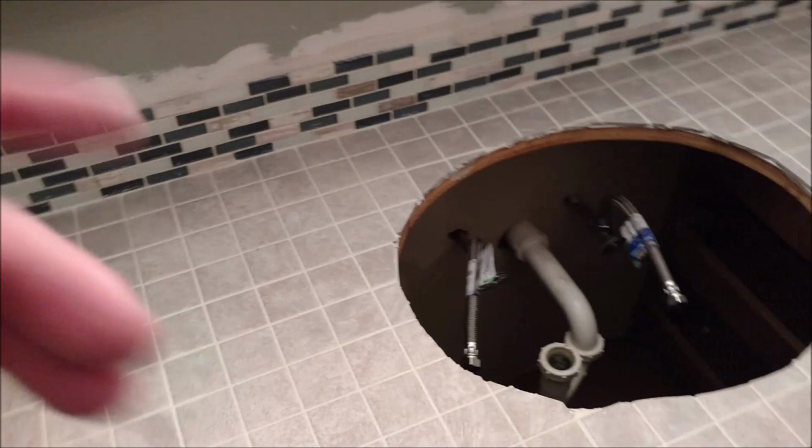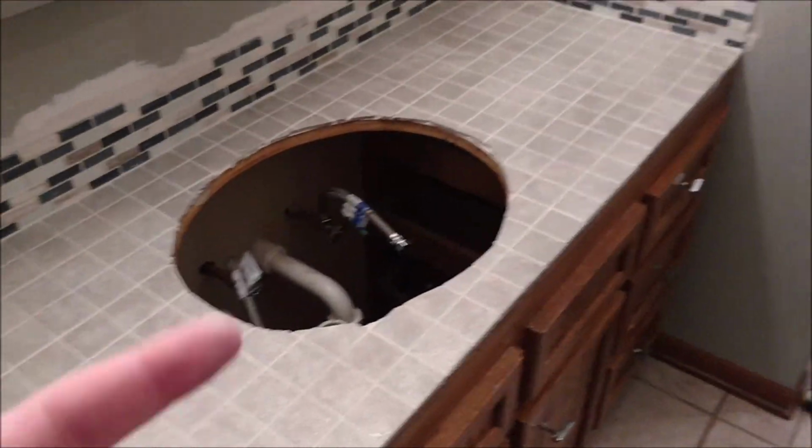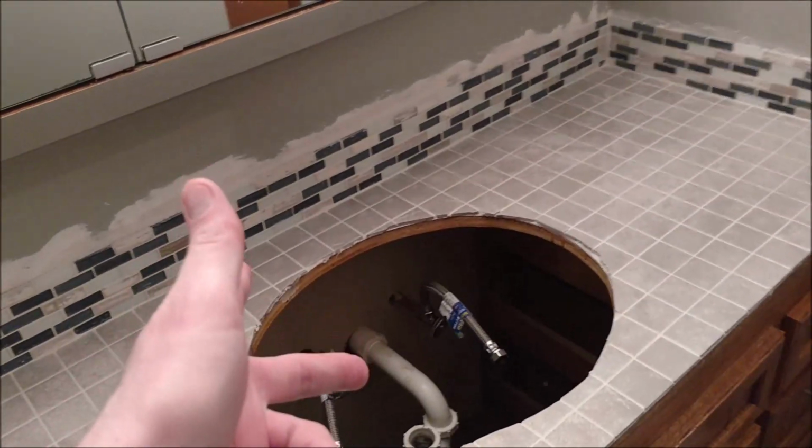So really, this has put me at a standstill today, which is fine, because the very last thing that I need to do is put this sink in and get the faucet on.